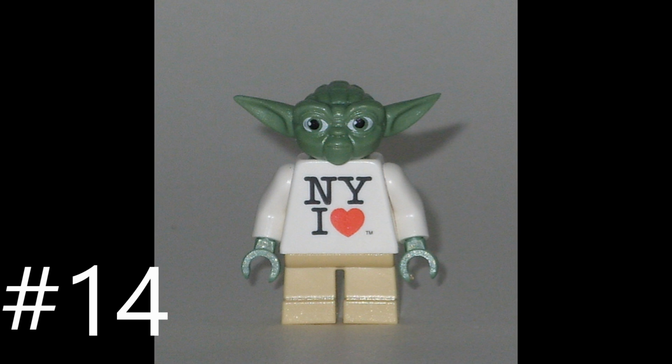At our number 14 spot, we have Master Yoda, except he has a really unique torso here. I believe this figure is exclusive to New York Toy Fair and does include a really nice t-shirt here. It's kind of like his own take on the iconic I Love New York shirt, except it's spelled out the way Yoda would say it, so here it says New York I Love.